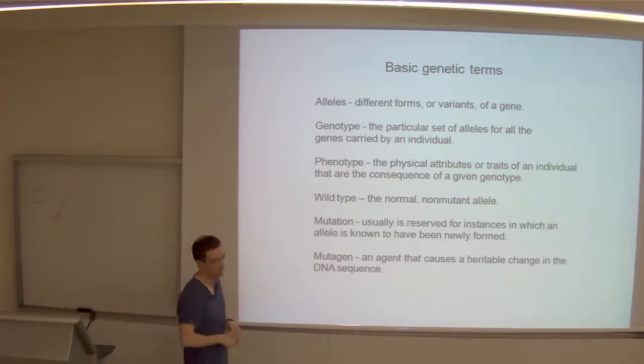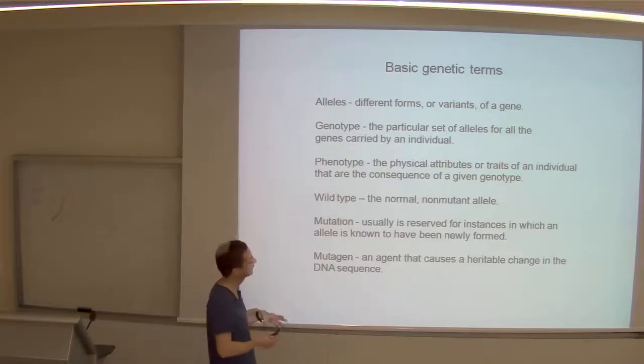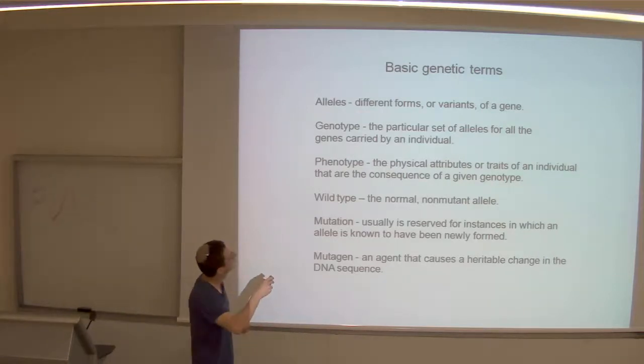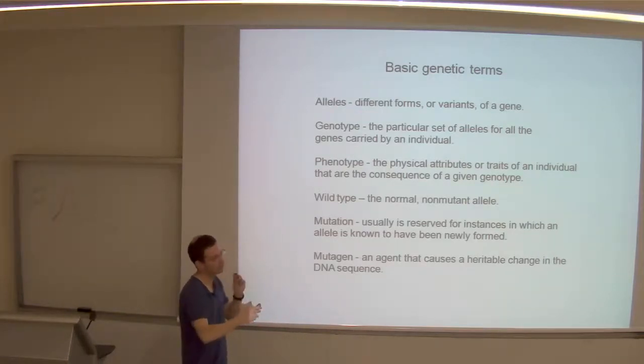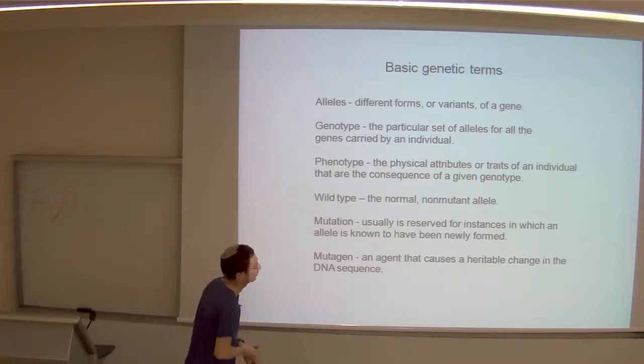The genotype. When we say genotype, we mean the whole set of different alleles for the genes an individual has. So the set of alleles, that's the genotype, though researchers usually use it in the context of a study. A genotype is the gene under investigation or the group of genes under investigation. So that's what genotype in articles usually means.